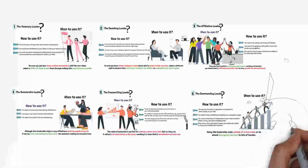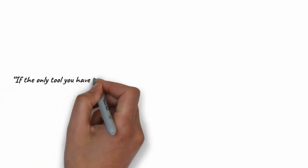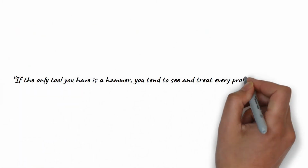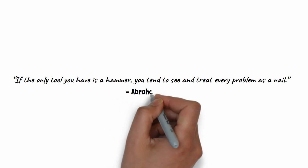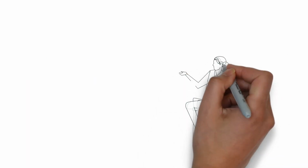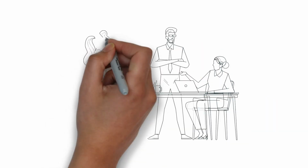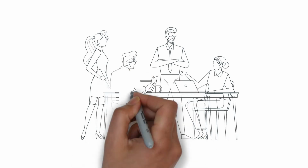So what's your natural leadership style? What is the one style that you keep resorting to? If the only tool you have is a hammer, you tend to see and treat every problem as a nail. Abraham Maslow. Hopefully by now, you know your own and other leadership styles to use interchangeably, depending on the needs of your people and the situation you are in.